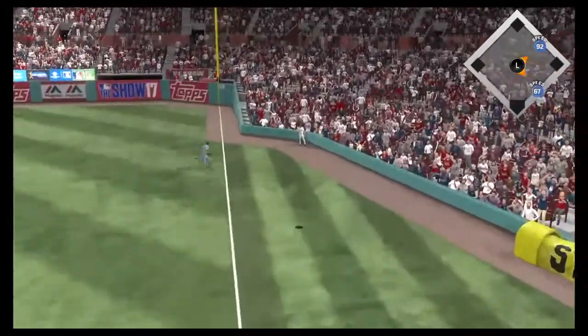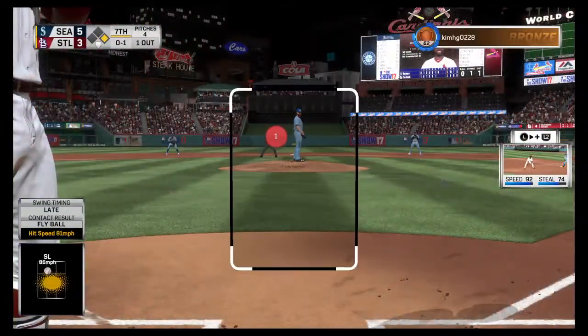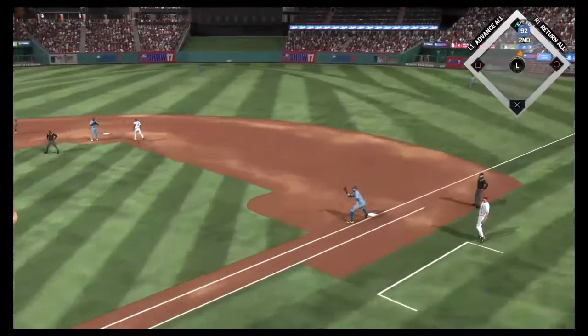This is hit down the right field line, but it's going to get out of play for strike 1. Oh, that looked like a pretty good pitch to hit. It's a little bit late, so he might have been just fooled a tad bit, just enough not to square it up. And this one's in the dirt.